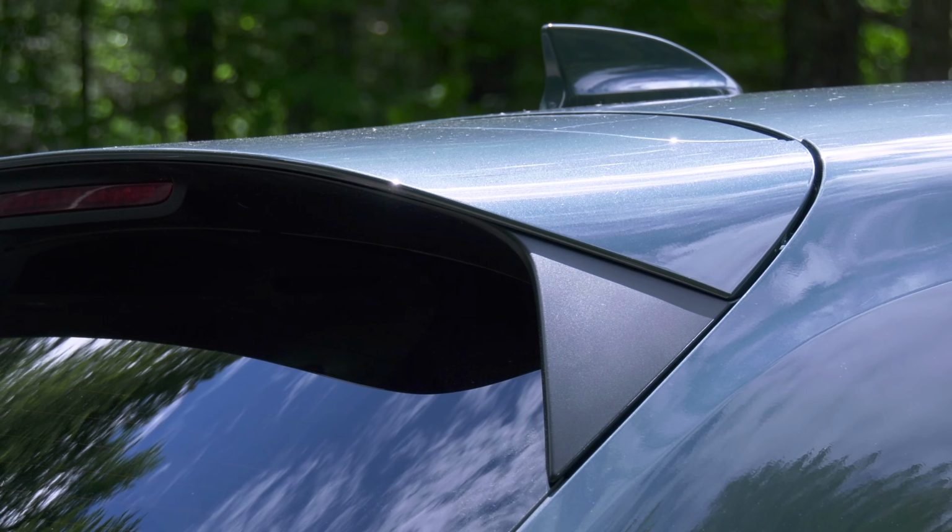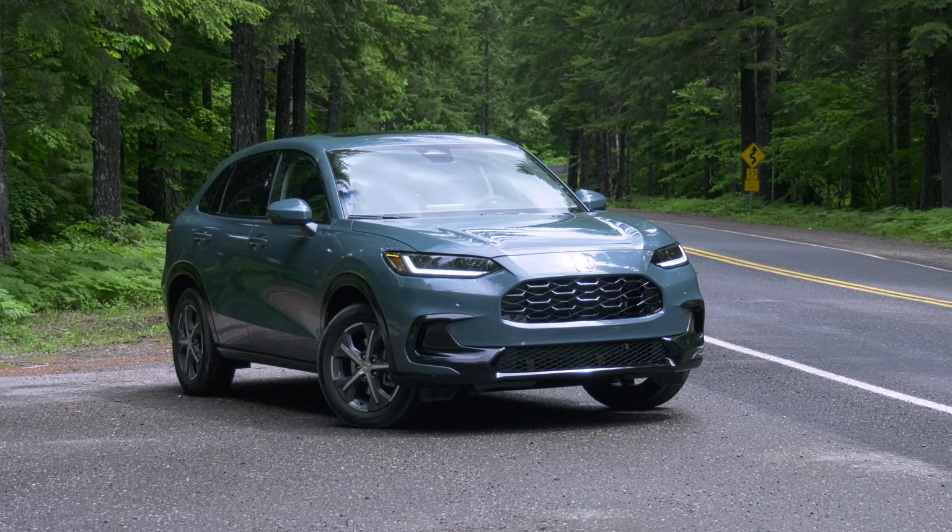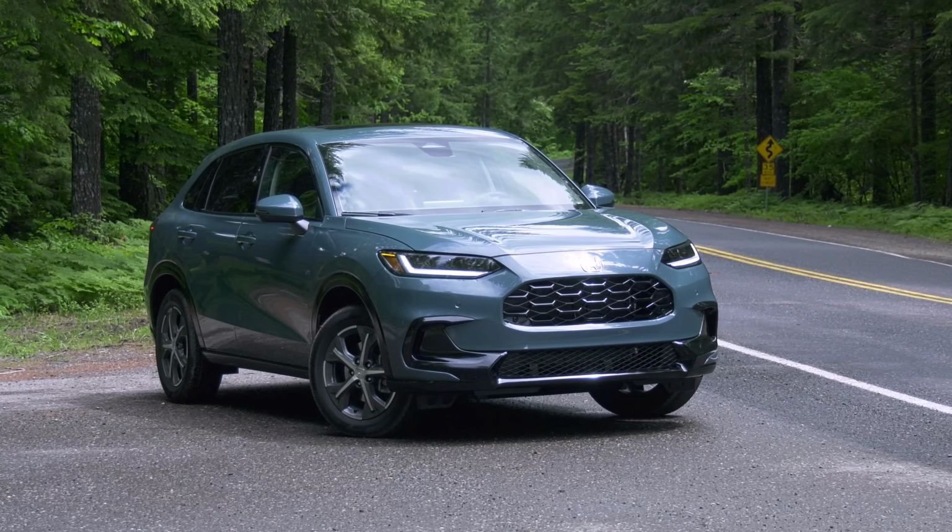It really is. In other markets, it keeps those funky handles in the back doors, and it's a hybrid. That powertrain doesn't make enough oomph for Americans.